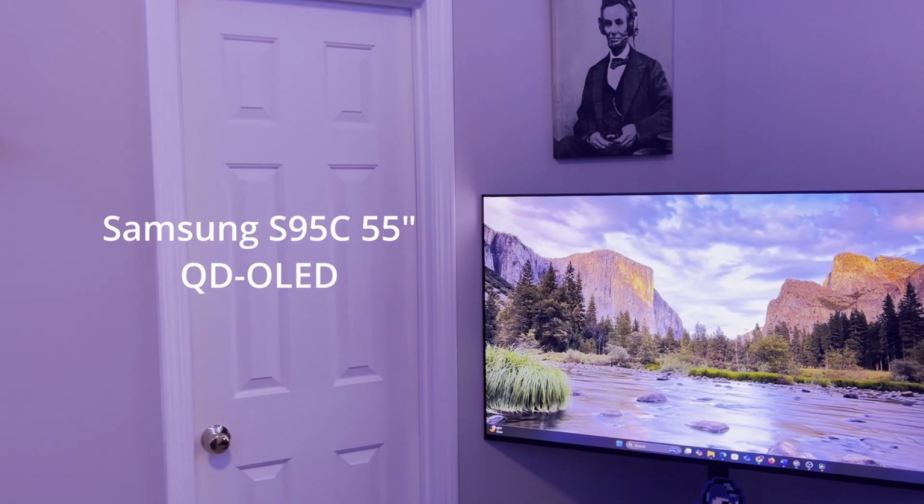I currently own the model before the S95D, and that's the S95C, which I'm still blown away with and beyond satisfied with, especially with the picture quality. And on a side note, it is not a bad idea to cheat the system and go a year behind to save money if needed.